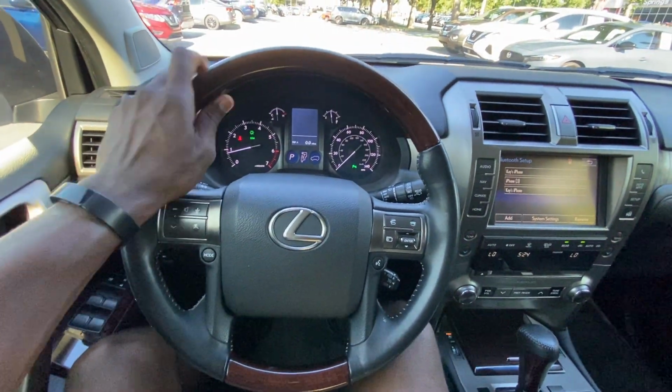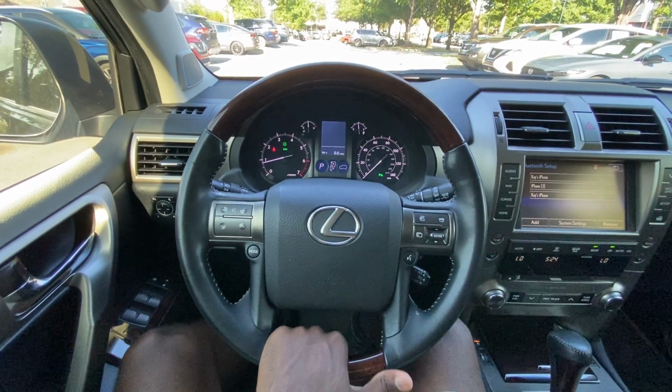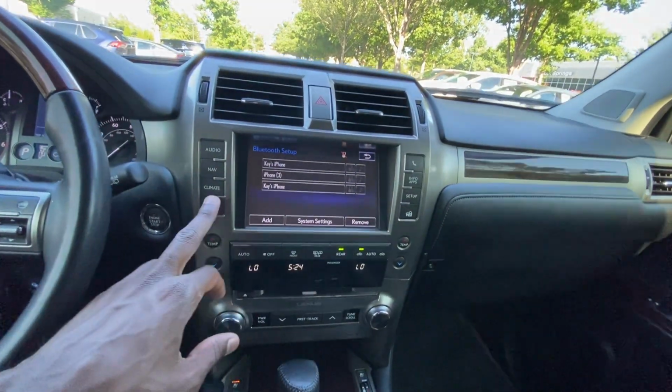So I love the leather and wood grain steering wheel, and we get the wood grain as part of that premium package. That's how you can tell if it's a standard or a premium. Try and turn the fan speed down a little bit.